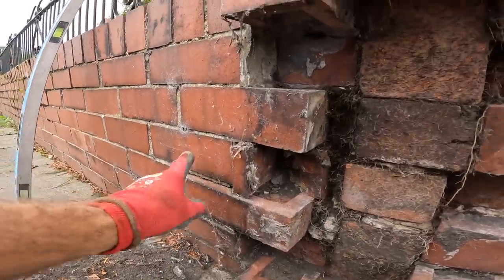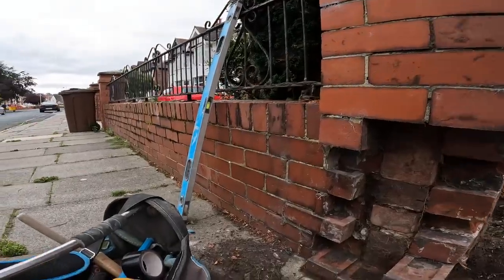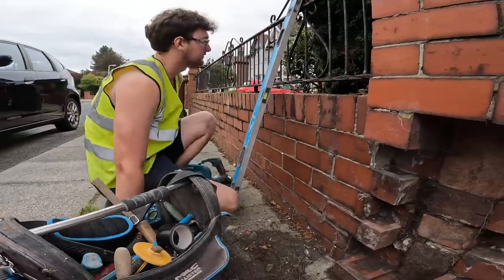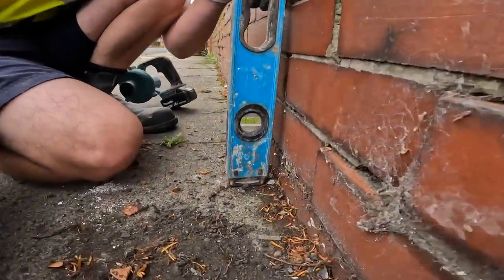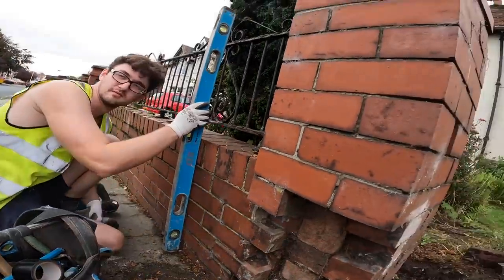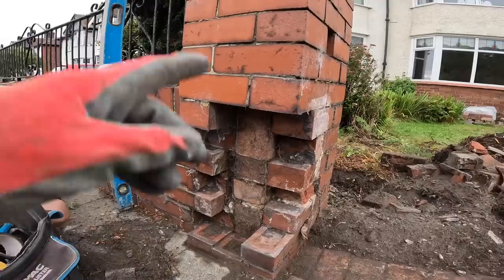these are pushing out, can't do anything about them because it's on the neighbour's side. This whole wall needs redoing. Just show how plumb it is out. Just put the level in plumb. So that's how far out the wall is, a good 20 mil. The pillar's out a little bit, and I'm afraid it's going to land and fall on my head. So I need to get this built up quick.